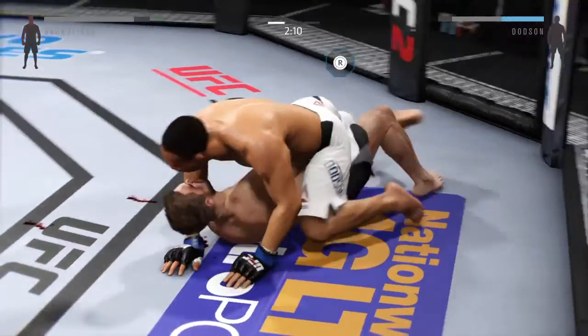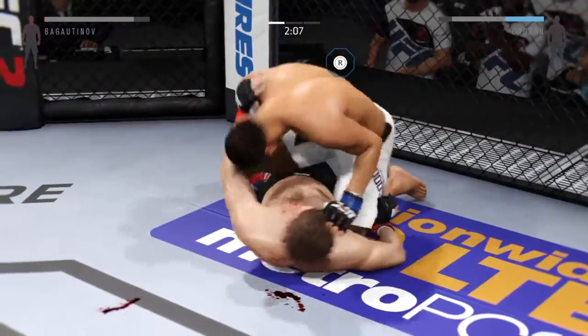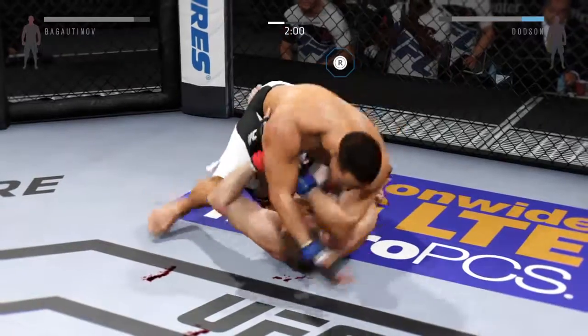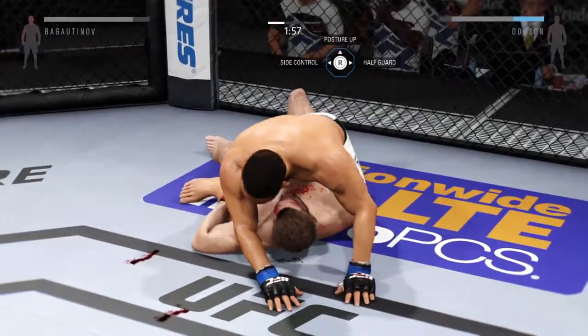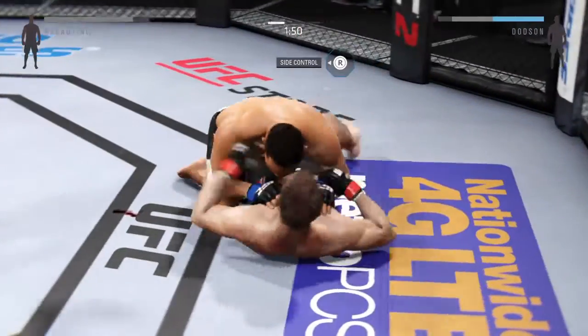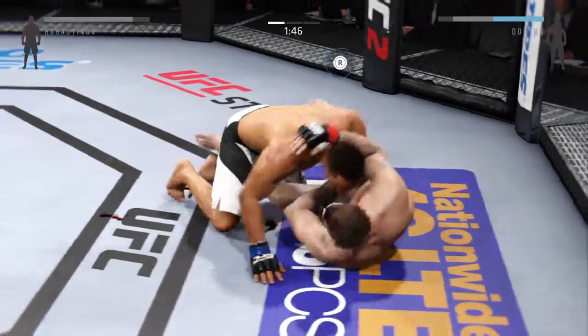Dotson with an elbow to the head. He hip escapes. He's out of the full mount. He continues with the grounded pound. Under 2 minutes now. Hip escape, and he's out of the full mount. Nicely done.